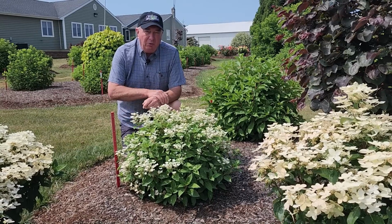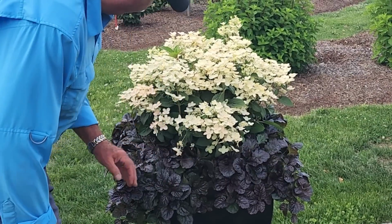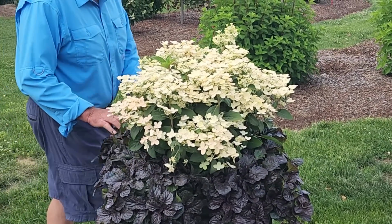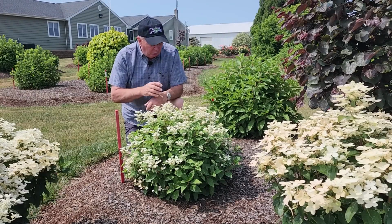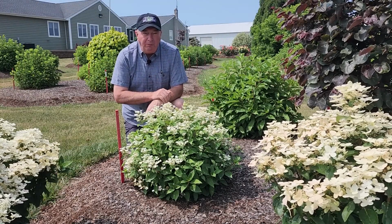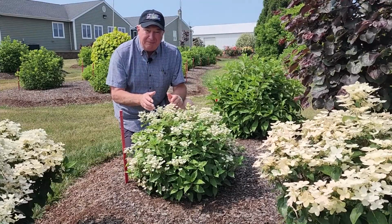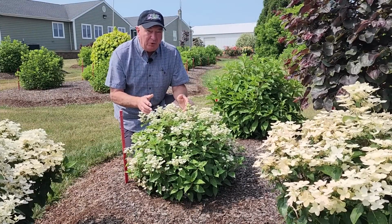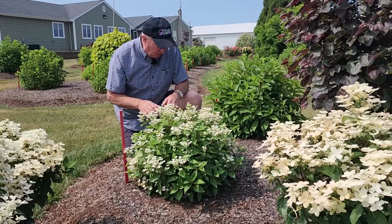And in that video also, I took it and put it into a container, but when we posted the video, I wasn't sure how it would do in a container. We knew that it would do perfectly in a garden situation, and at that time we knew how nice it would look in a container, how valuable it would be because it's very long lasting.